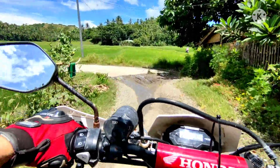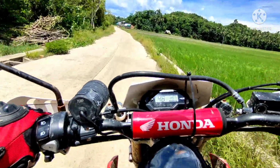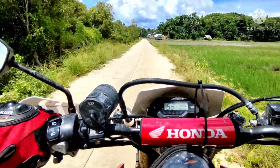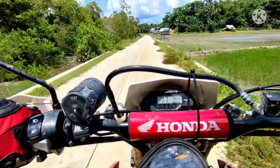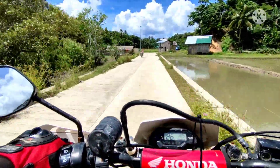Okay, now we can open the bike up. It's a bit of a straight section. No people around. See everything that's around. And you'll see indicated coming up to 90, which is about 70.